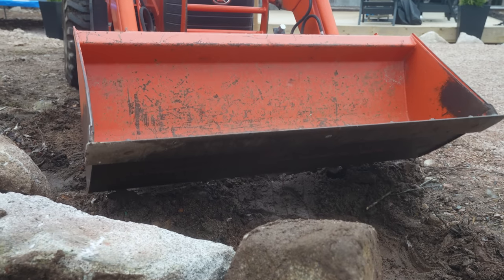Moral of the learning experience today, we need practice. No picking up rocks yet. Well, we can pick them up, but not very well, I should say. On the excavators, there's a setting that you can do backhoe mode or excavating mode. And I wonder if there's that on the tractor, because I would love to go back to excavating mode, let me tell you that much.